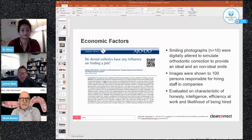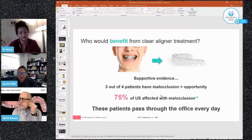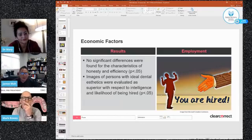So this is one study that looked at dental aesthetics and the influence in finding a job. Basically, they took photographs and they made one photograph of the person with an ideal smile and another photograph with a non-ideal smile. And they showed it to 100 people in HR in various companies, and they had these people evaluate the photograph on characteristics of honesty, intelligence, efficiency at work, and likelihood of being hired. For the characteristics of honesty and efficiency, it was all about the same. But the important thing is people with ideal dental aesthetics were evaluated as superior with intelligence and likelihood of being hired. And lo and behold, that's a very important part of getting rehired into the workforce.